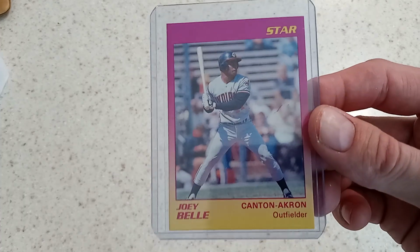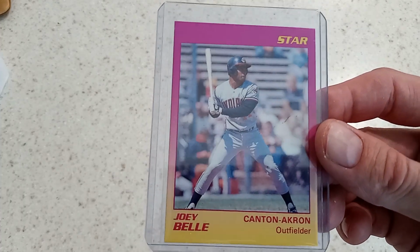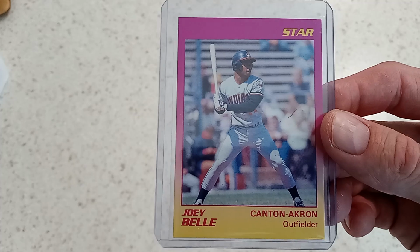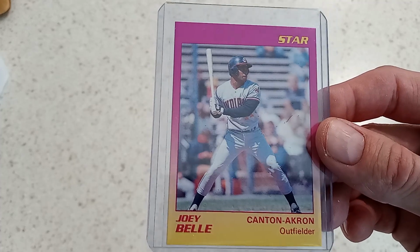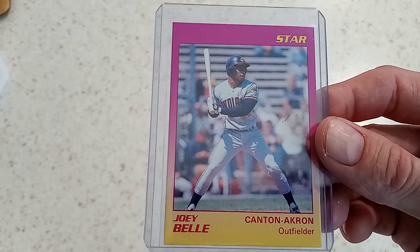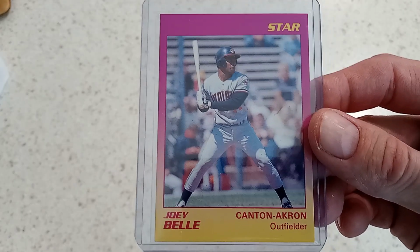I'm going to do a little collection on Albert Bell. I almost called him Joey. I want all his minor league cards and pre-rookie cards and everything from 89 as well. And I'm going to start collecting them like he's a Hall of Famer because I believe he is.